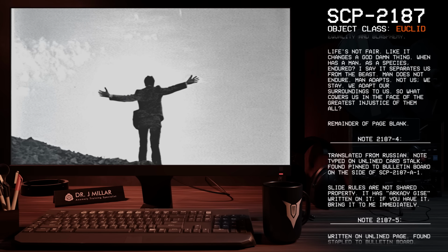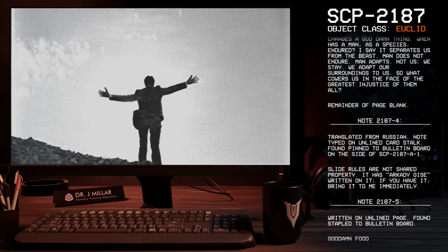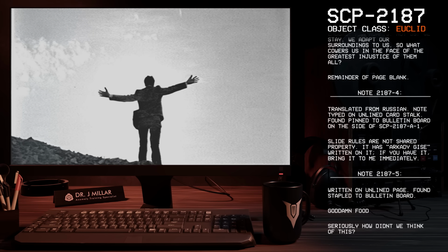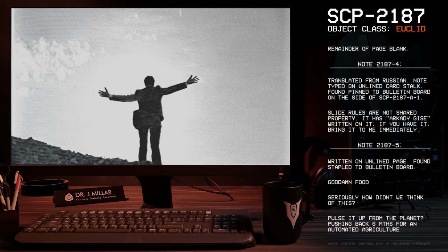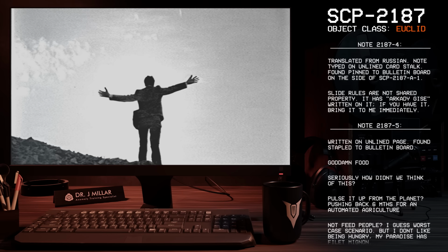Remainder of page blank. Note 2187-4. Translated from Russian. Note typed on lined cardstock. Found pinned to bulletin board on the side of SCP-2187-A1. Slide rules are not shared property. It has Arcady Guys written on it. If you have it, bring it to me immediately.